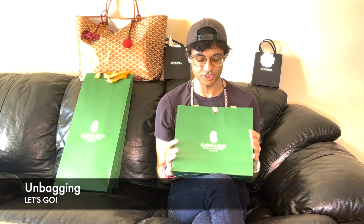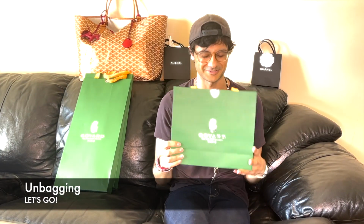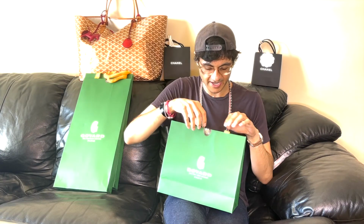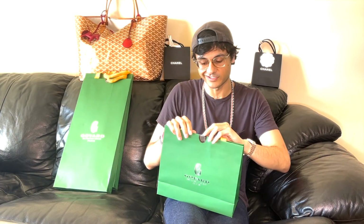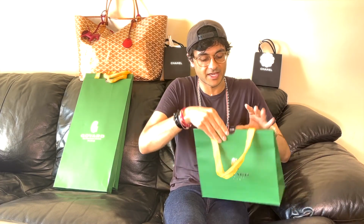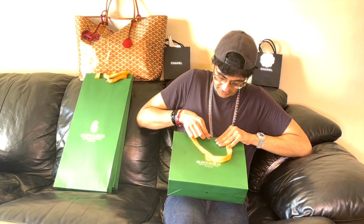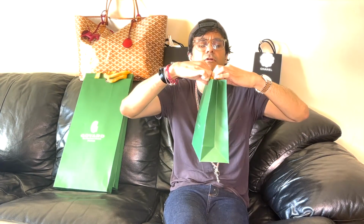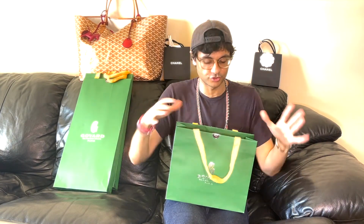I actually just wanted to pick this one because I'm very excited about this one. We got the little Goyard bag, tape, and they were out of ribbons today. I was like, so sorry, we're out of ribbons. My SA didn't say anything about it because she knows that I go there so often that I probably don't even care. Hold on. Okay, I'm just gonna tear it. Oh, okay. I got a cute little new addition to my collection.